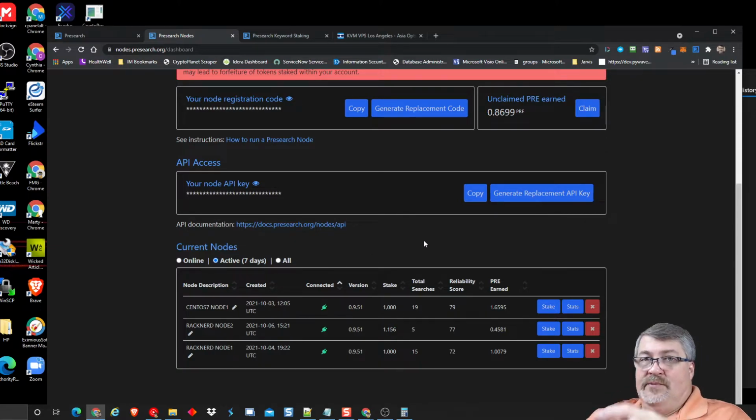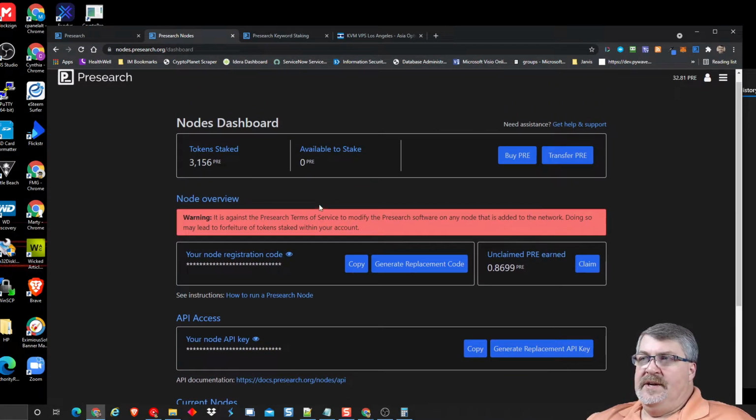But let's look at this for just a minute, and then we'll talk about what's involved in setting one of these up. So it's a pretty slick little dashboard. It covers a lot of stuff.